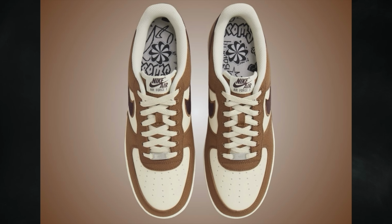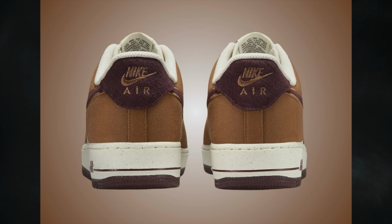Now what makes this pair unique is the artwork that is displayed on the insoles, and the shoes feature a light British tan and burgundy crush color combination. Dropping July 2nd, the retail price will be $125.